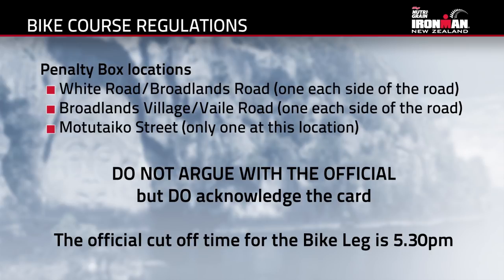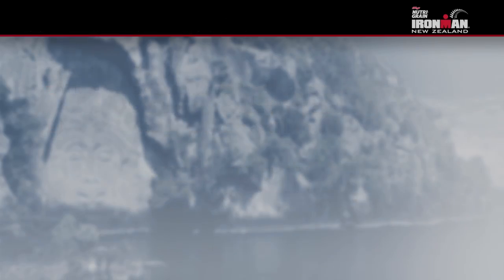You may eat or drink while serving a penalty. You may not remove your helmet, do mechanical repairs to your bike, or use the toilet while serving penalties. The official cut-off time for the bike leg is 5:30 p.m. Any athlete who has not completed the course by the cut-off time will not be able to continue.